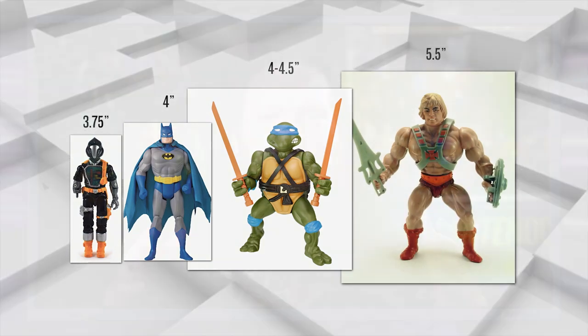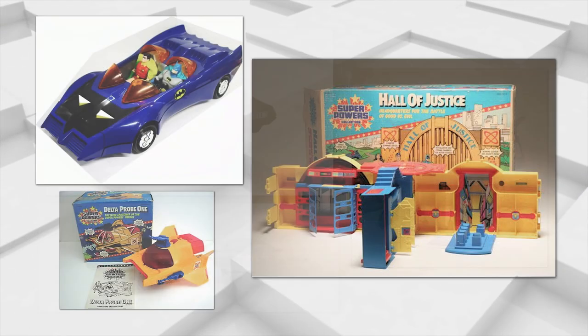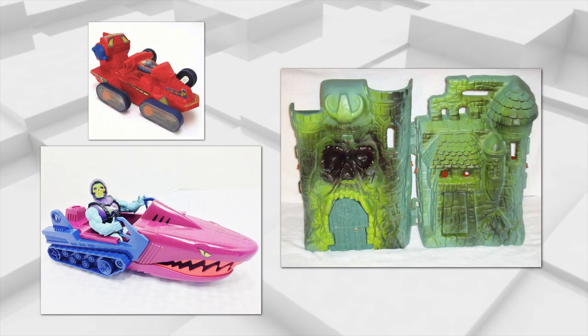Like you said about vehicles and 6-inch and how it's really hard to do, going down just a couple inches really gets you a lot more playability. Think of all the vehicles we got for Joe, Superpowers, Ninja Turtles, and He-Man, and play sets on top of it, for just 2 inches less when it comes to an action figure. That's a great trade-off, and frankly, I would rather collect 4 inches now for those figures if we got more of that stuff. How do you feel?